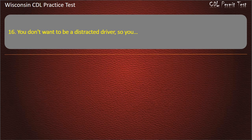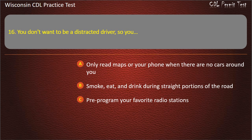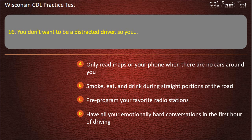Question 16. You don't want to be a distracted driver, so you only read maps or your phone when there are no cars around you. Smoke, eat, and drink during straight portions of the road. Pre-program your favorite radio stations. Have all your emotionally hard conversations in the first hour of driving. Answer. Pre-program your favorite radio stations.